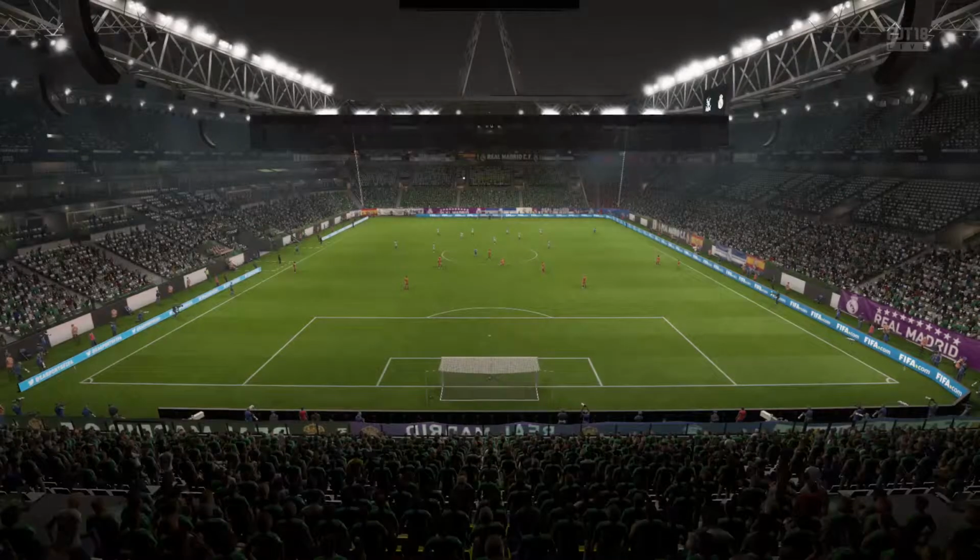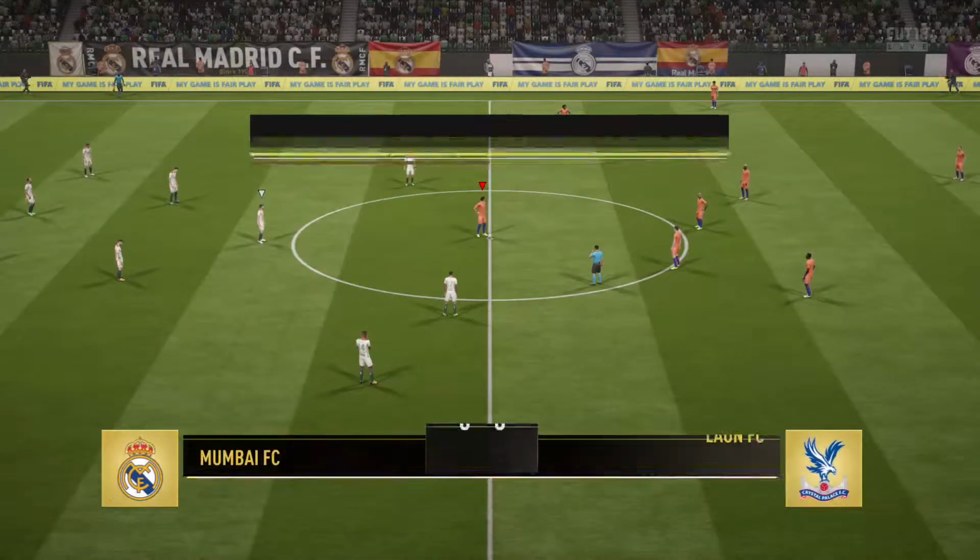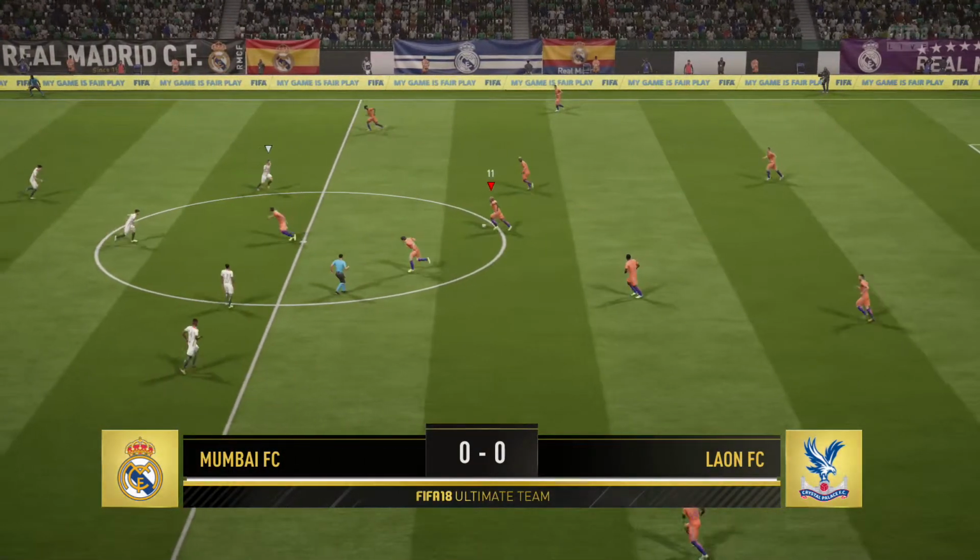Superb display in that victory in their last game, and they'll want to build on that now. Well, winning can be a fantastic habit, Martin, can't it? And if they get another one here, they're going to be a very strong force this season.